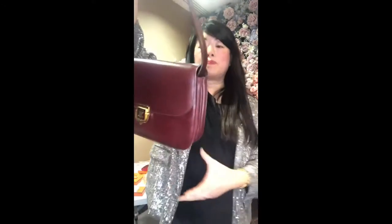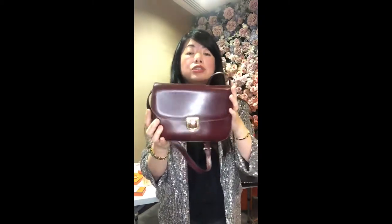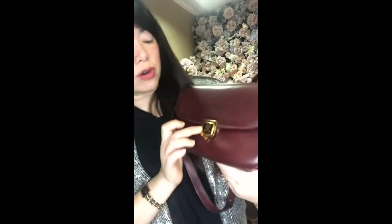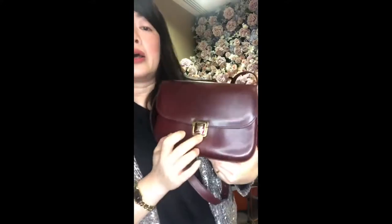So back to this Celine vintage bag. Especially with Celine, they've really looked into the archive, and similar models are now being reintroduced or rehashed again for their current season. This is a vintage piece. Just love that old sort of inscribed logo there with the Celine, and it's gold tone hardware, box calf leather.